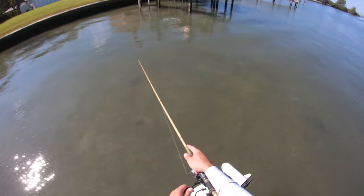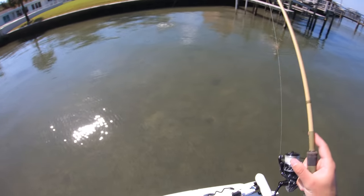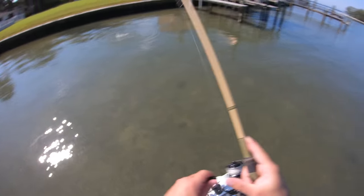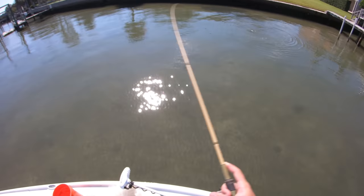Oh, that was sick. Got him. He's a little guy, but that was a sick eat. Pretty much like next cast after that redfish. Little snook. That was cool. I put that bait right on top of his head.